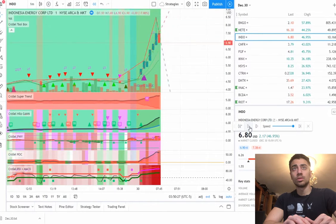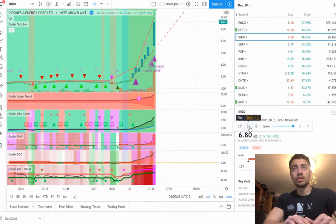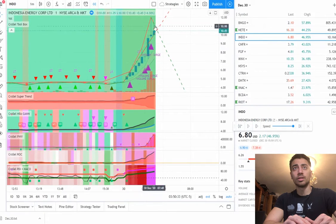Okay, I mean, you would have been already in it, so I guess you wouldn't have bought. This is a clear, okay, that's what I meant. So see this line beforehand, it was a buy line. This turns into a buy line, this turns into a sell line.